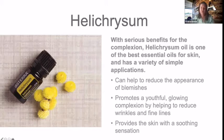Along with removing blemishes, Helichrysum oil is very helpful for anti-aging efforts as it promotes a youthful, glowing complexion. By rejuvenating the skin and reducing the appearance of wrinkles, Helichrysum is a helpful, natural way to keep your skin looking young. You can apply the oil directly to the face, dilute with coconut oil before applying, or add a drop or 2 to your daily facial lotion or cleanser to reap the anti-aging benefits that Helichrysum holds.